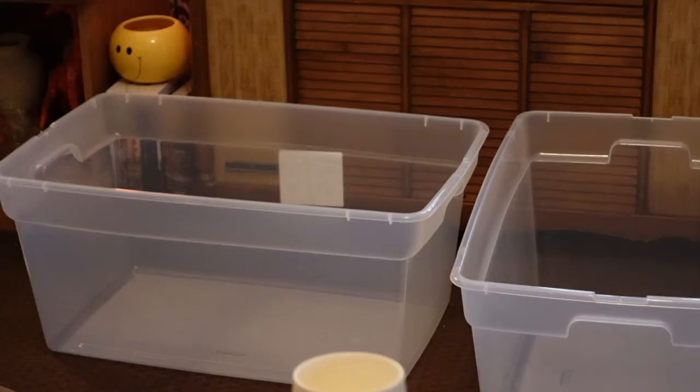I'm gonna start folding winter clothes and putting them in these containers so they can be more organized. I wanna thank you for joining me today.